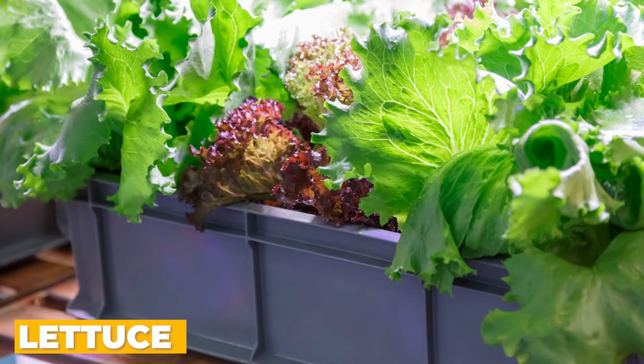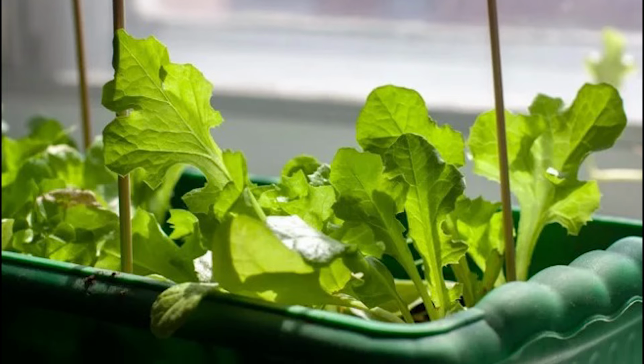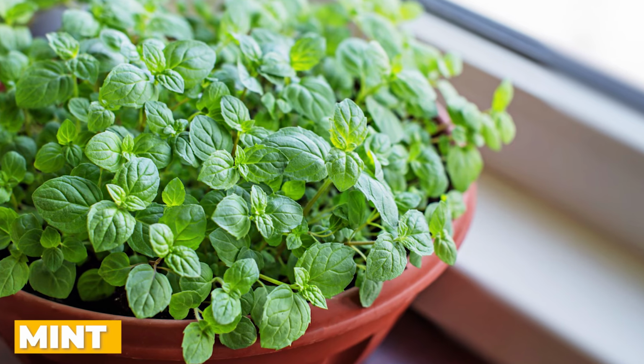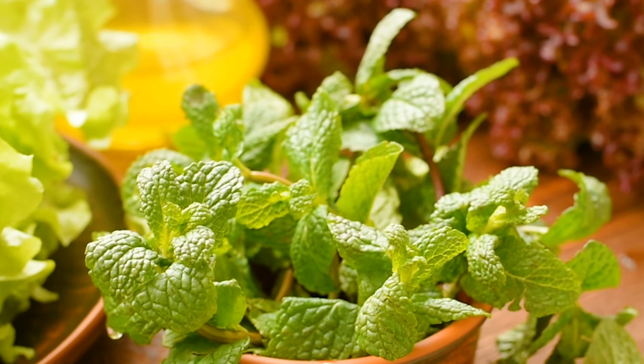Lettuce is perfect for indoor cultivation. It can easily grow on a salad table and be moved to the balcony for sunlight. Eggplants can be nurtured indoors if you've got an open room that is sunny and warm. Mint thrives indoors by providing at least 3 to 4 hours of direct sunlight.